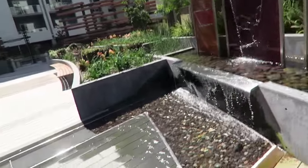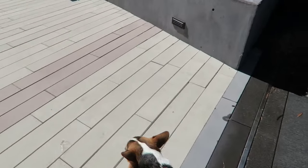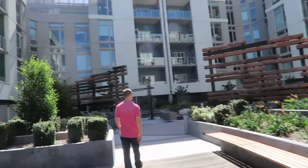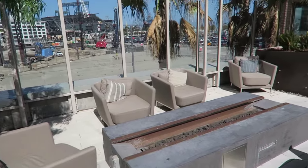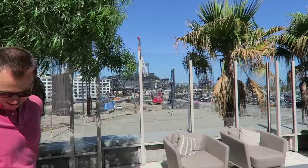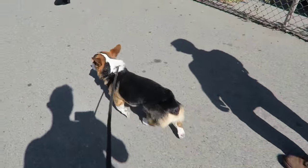Checking out the outside area here. There's a fountain that goes all the way across. Oh wow. Got a pool here. Sam's right there. Fire pit. Oh, so nice. Game going on. Gatsby's leading the way.